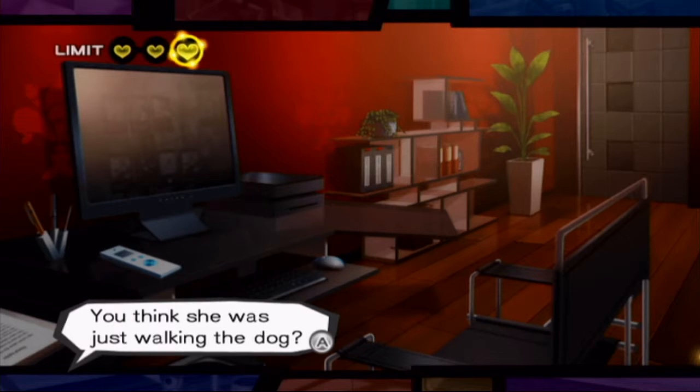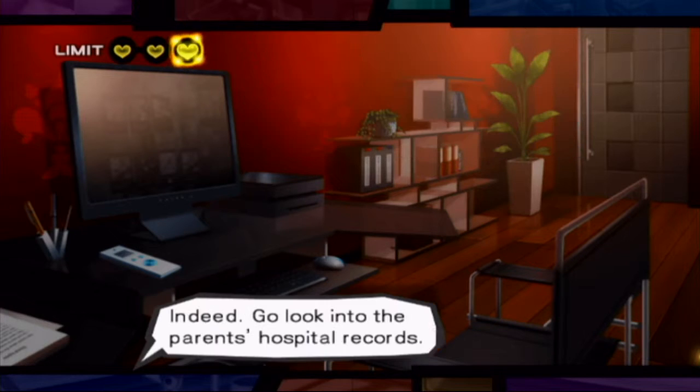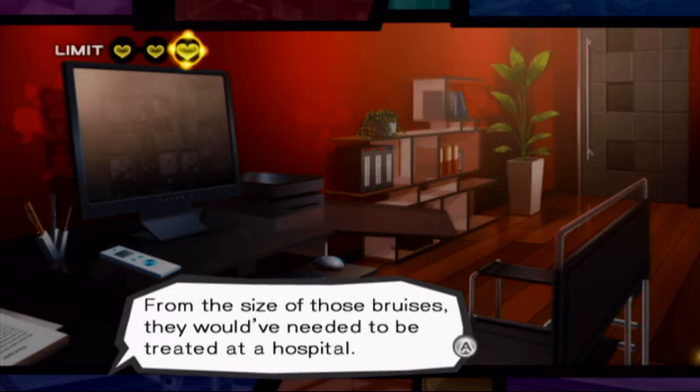You think she was just walking the dog? You're right. Okay, that does sound odd. So the investigation's not over yet. So the next course of action is to figure out why she's here. Indeed. Go look into the parents' hospital records. From the size of those bruises, they would have needed to be treated at a hospital.